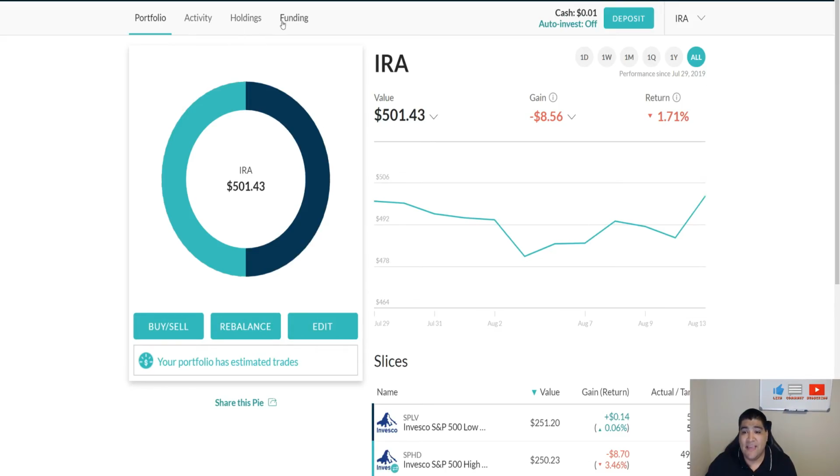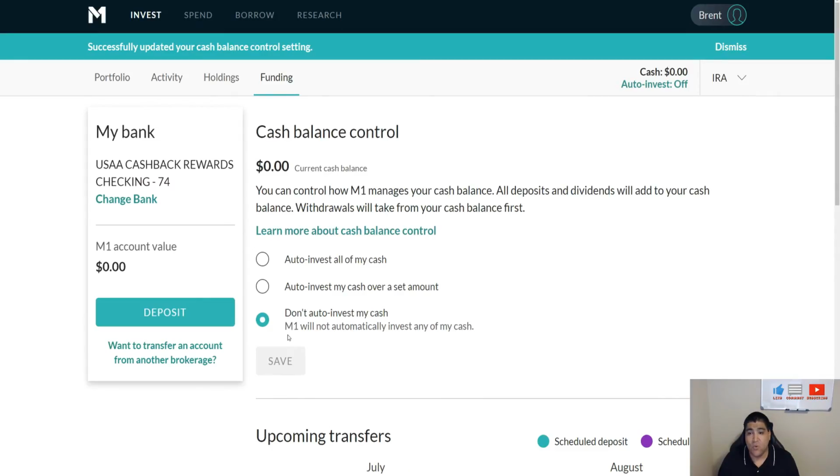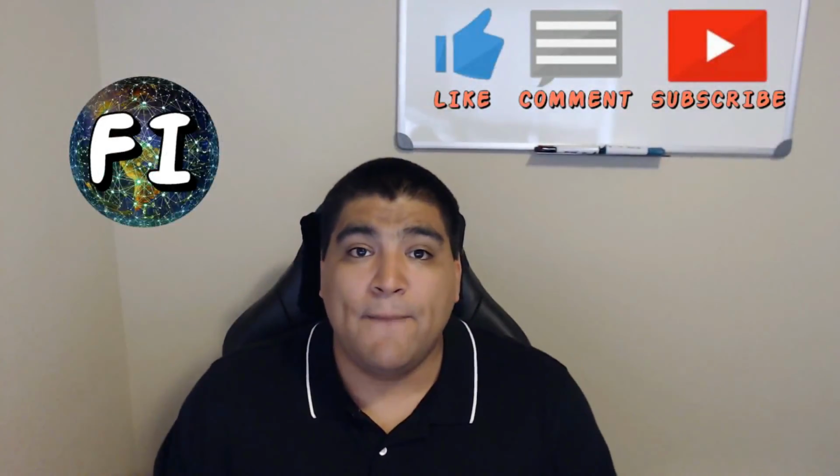So that is it as far as buying on the M1 Finance platform. That is pretty much all I wanted to cover as far as the main dashboard goes. We've already covered the main platform highlights.